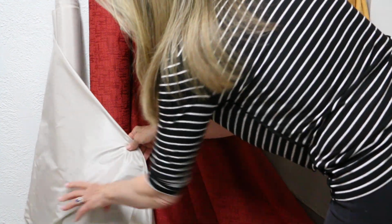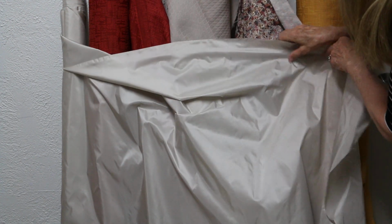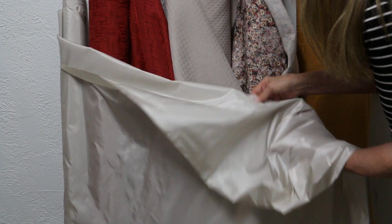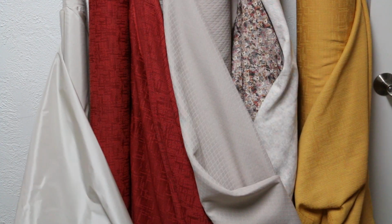And then just to cap it off, this lovely silk, and you can see it blends beautifully with all the colors. Isn't that gorgeous? It's only 50 inches wide, but 100% silk. And it is lovely. So they're just beautiful fabrics. So the goal is, of course, happy sewing.